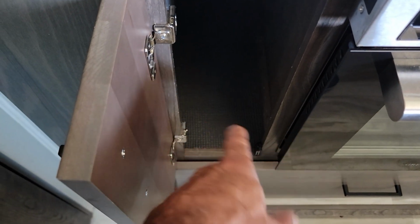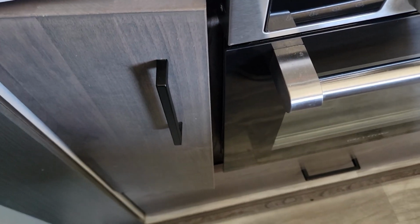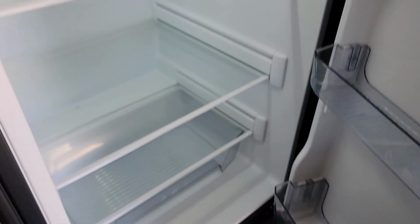I added some, I don't know what it's called, like a liner you put on the floor so nothing is sliding around. That's now in all drawers and shelves. The fridge got sparkling clean.